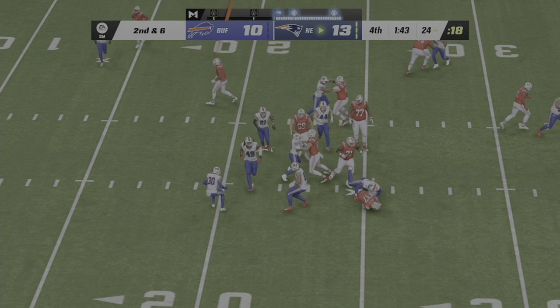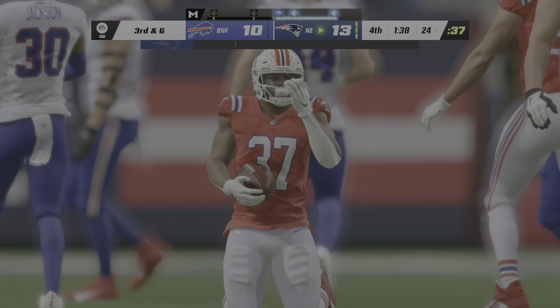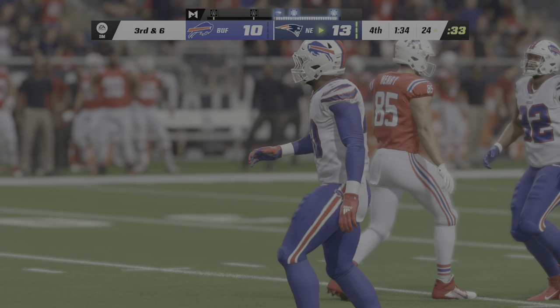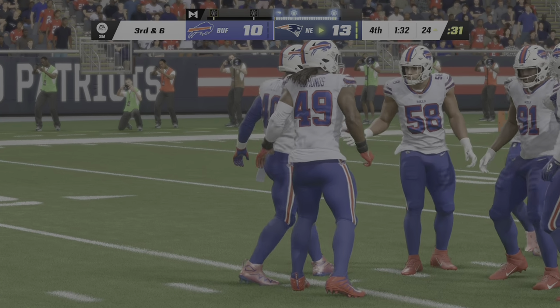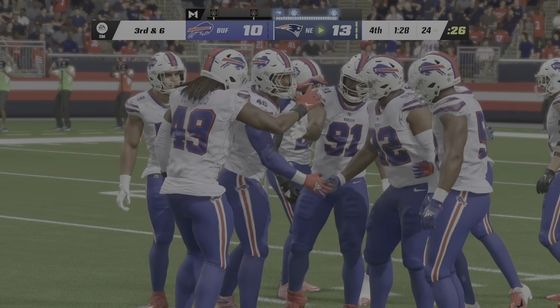Now a give, running left is Harris. And for one of the first times tonight, he's going to be held up at the line of scrimmage. No gain on the play there, so they're left with a third down and 6. Now, obviously, that's some good work there defensively, being able to stop them and bring up a key third down.